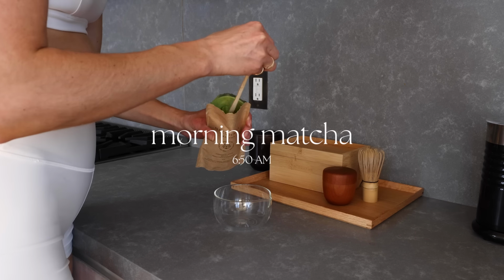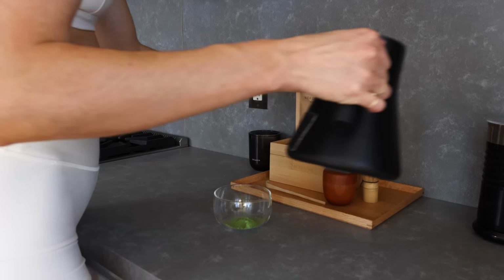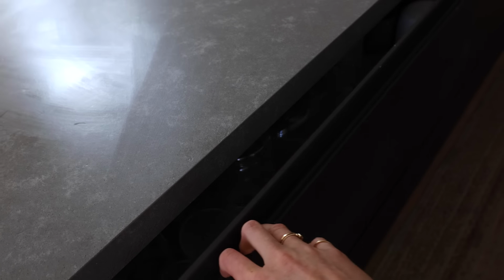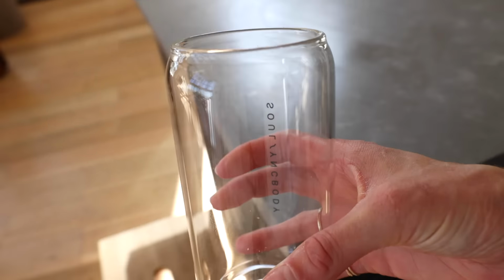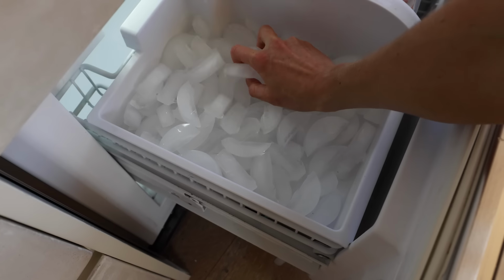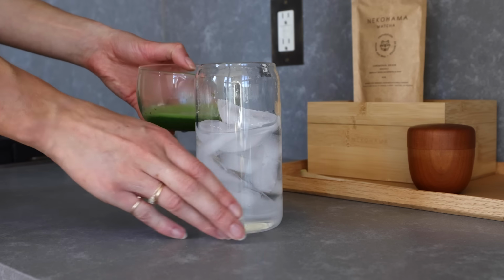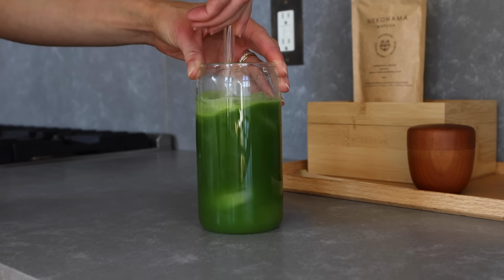Then I'm going to make a quick Nekohama matcha. I love an iced one in the morning to wake me up and get energized. This is just such a ritual for me. I like to drink it right before my workout just to get energized, and then let's go.